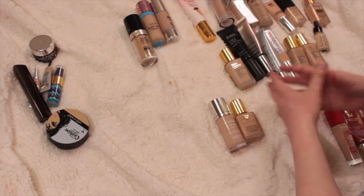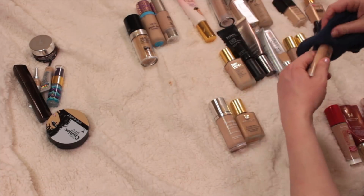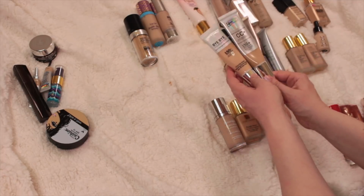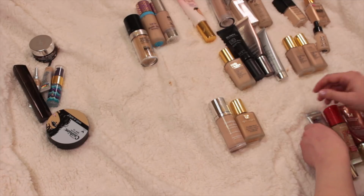Let's see. The Bye Bye Foundation Full Coverage Moisturizer. Guys, the more I've tried it, I just don't like it. I think that the CC cream is so much better. So much better. So I'm going to pass on the foundation, even though it's new.